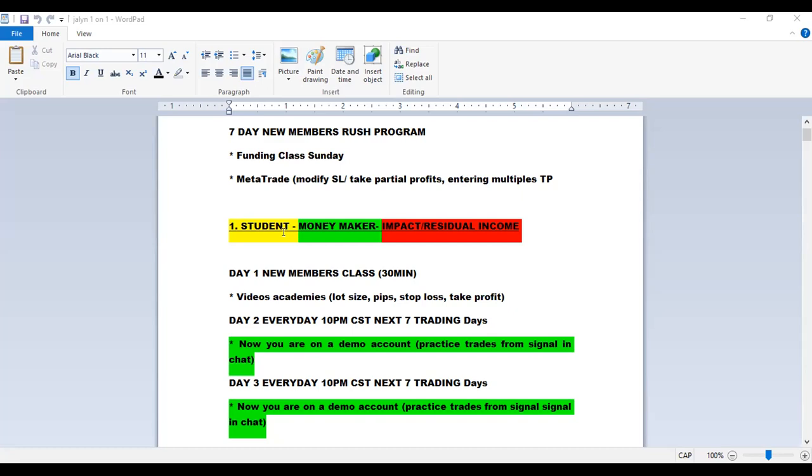We have to take this seriously, guys. So if you're in that student mode, that yellow mode, this week let's get you to the green mode. Look at the screen. If you're in yellow, that means you're going through the process, but you haven't put the gas on the brakes yet. You haven't made that withdrawal.